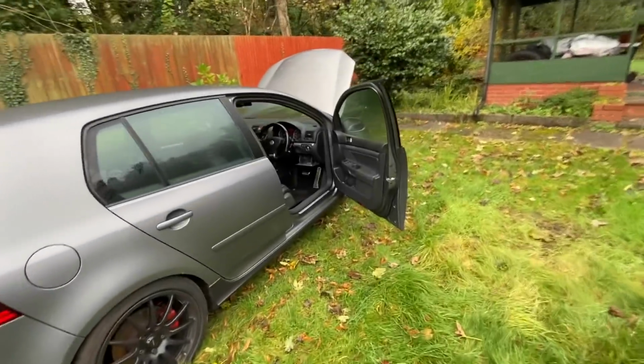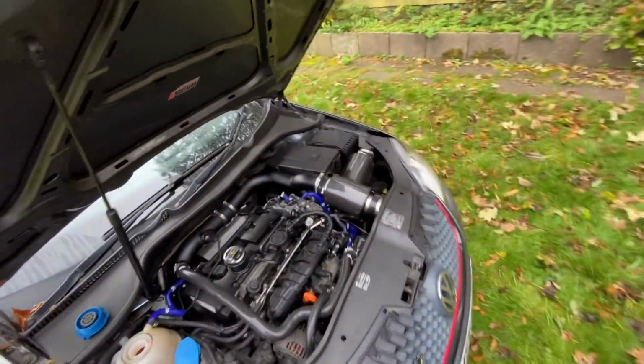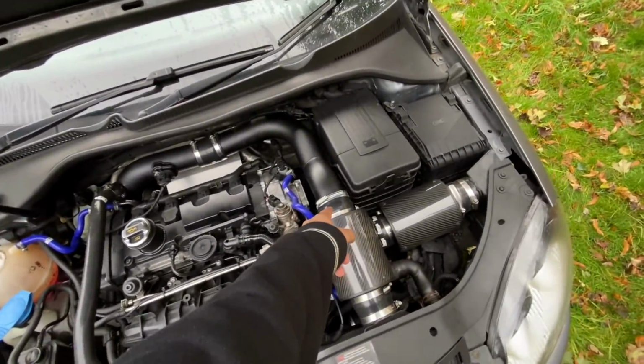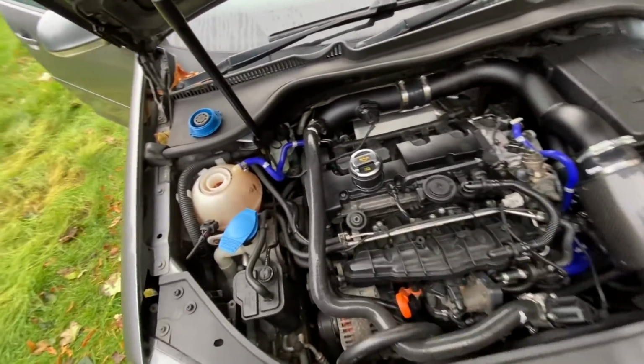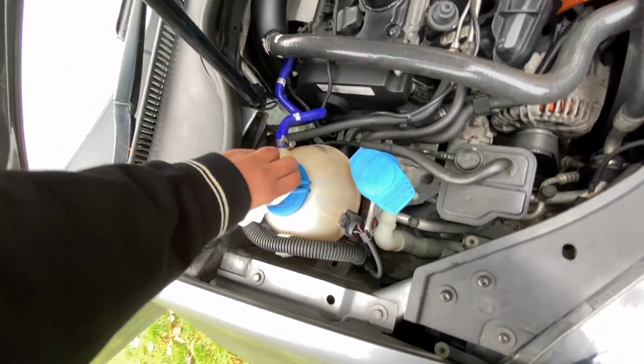Folks, I just did a few checks on the GTI, basically continuing where we left off in the previous video. I just had to quickly tighten that up. Turns out that clip was broken. Very fidgety, but I've done that. Topped up the coolant slightly.